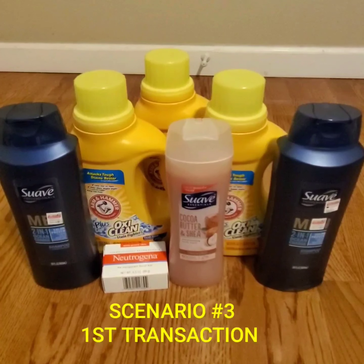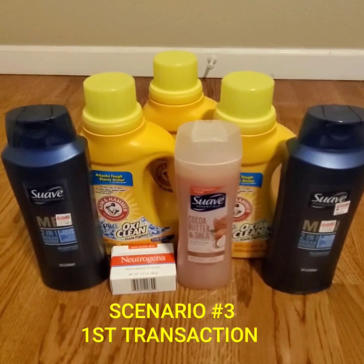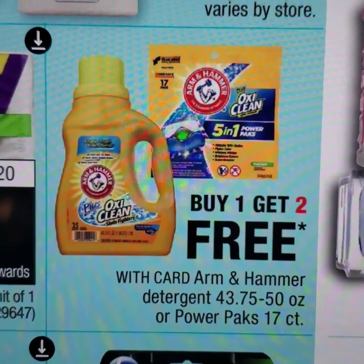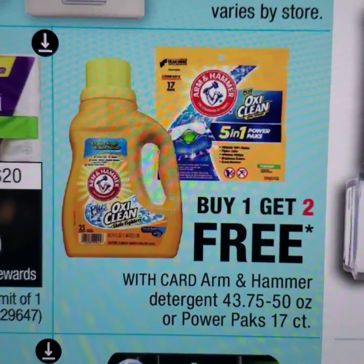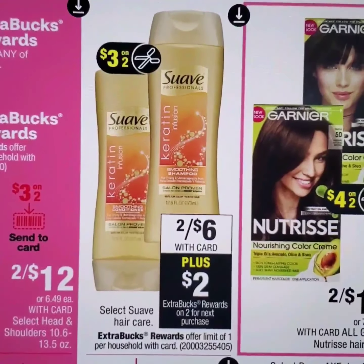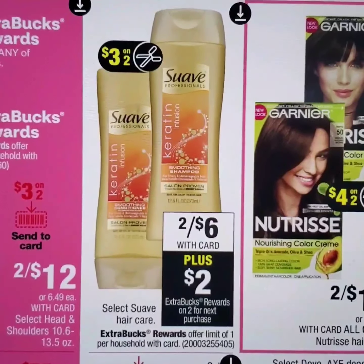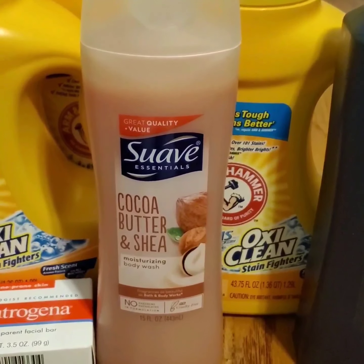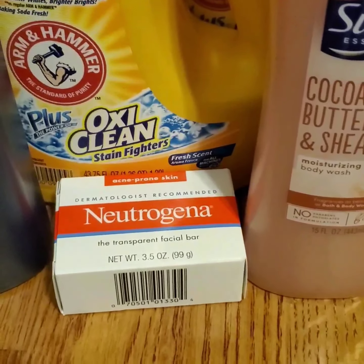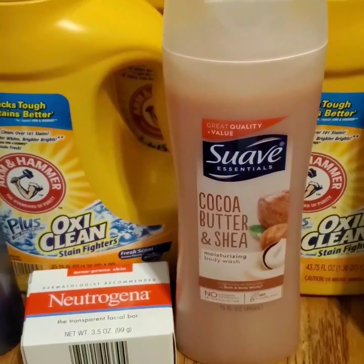Here's another scenario. First transaction, Arm & Hammer and Suave products. Arm & Hammer detergents are buy one get two free. I have a $1 internet printable coupon to match with this product. Suave professional hair care are 2 for $6. Purchase 2 and you get 2 extra bucks. The Suave body wash is on sale for $2.39. Neutrogena, $3.79. I have some digital coupons to match with these products.